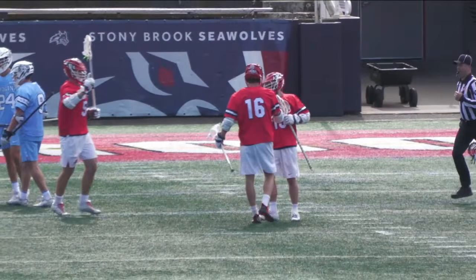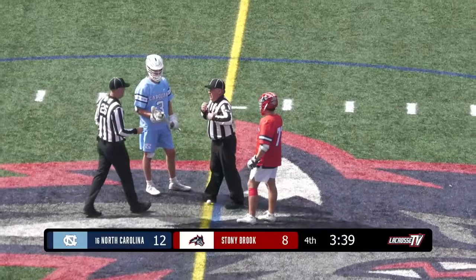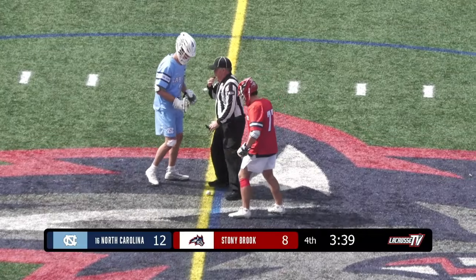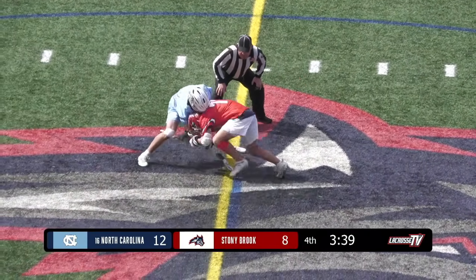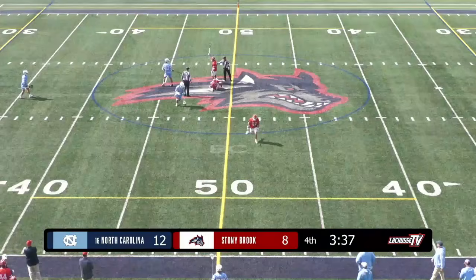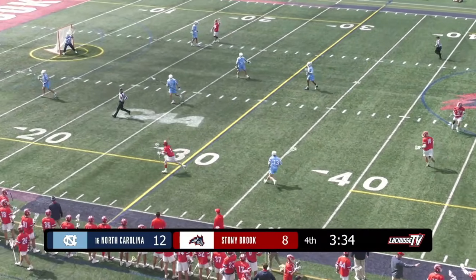Wonder, Marcus, maybe North Carolina want to call a timeout and talk things over, because this has turned from what had been a very comfortable North Carolina lead into something that, you know, there's still time for Stony Brook to reach that 10-goal milestone and even challenge North Carolina for this lead. They do need to win this face-off and quickly regain possession, and they're going to get it right here after that physical play. So that is good news for the Seawolves. They're still cooking late in the game.